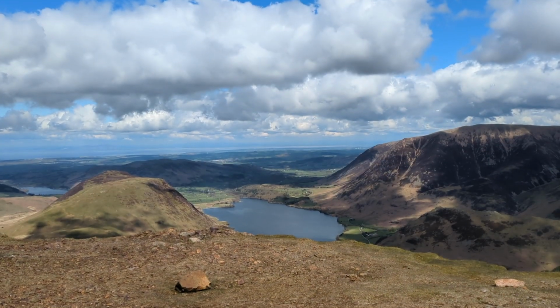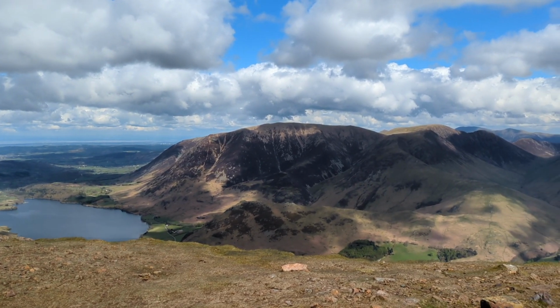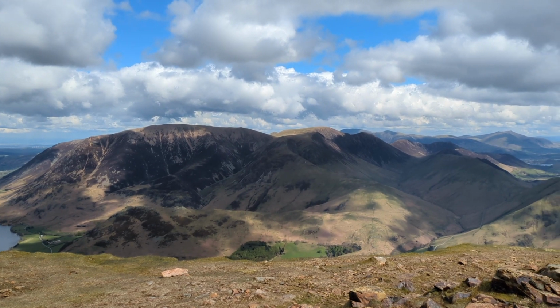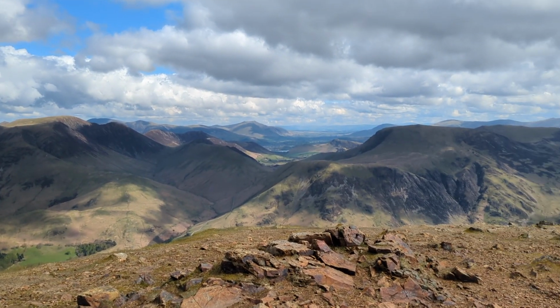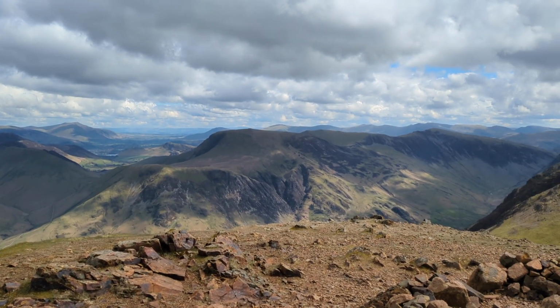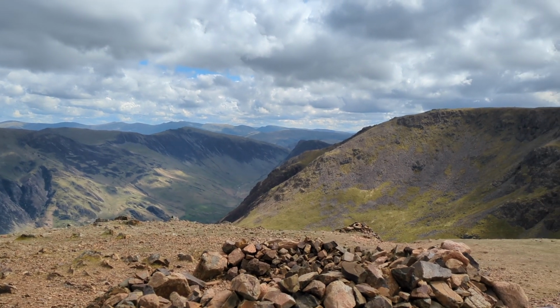Well, this is the view from Red Pike. Quite a climb up here. It took us about an hour and a half. Not much of a path. And was it worth it? Wow, yeah.